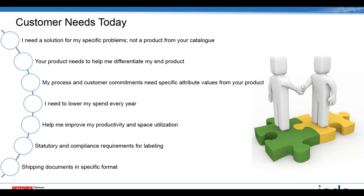Another key point: statutory and compliance requirements for labeling as well as for products. Some of them are legally binding requirements, like FDA requirements, but a lot of voluntary requirements are also popping up nowadays. For example, organic, what they call eco packaging. So there are a lot of requirements coming up in product design, product manufacturing, and also in packaging and shipments.